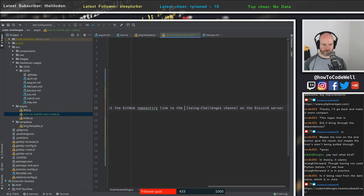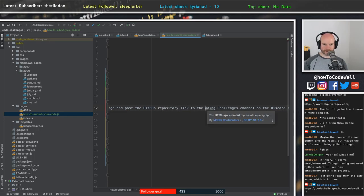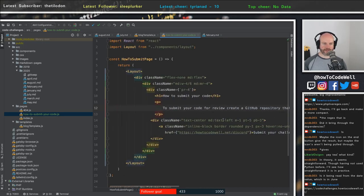On the repository, can't spell repository again. Post the GitHub repository link to the coding challenges. I think this is lowercase. Coding challenges. Where did the C come in? Challenges channel on the How to Code Well Discord server. Sweet.